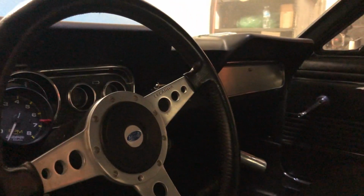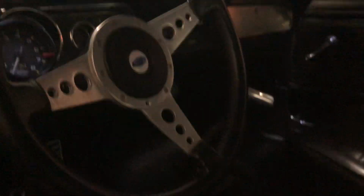The appliques do come with it. I have them. We ordered them. It actually has a different shifter. I do not have an original shifter for it. It has a Mr. Gasket in it right now.